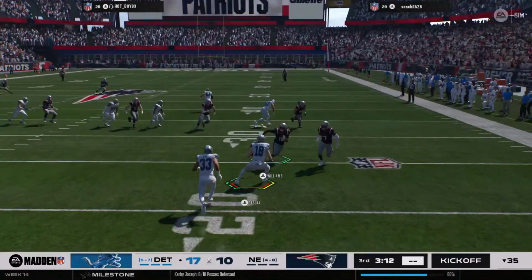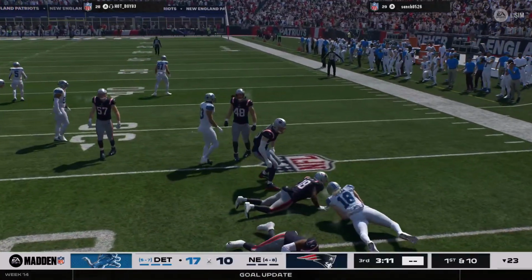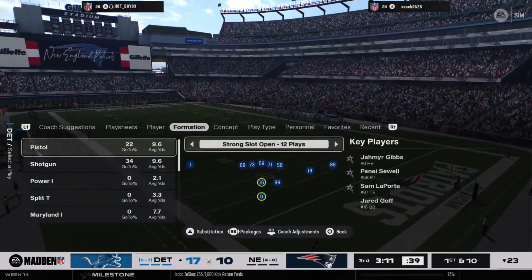This fielded at about the 9. He'll get across the 20, mark him down to the 23-yard line.